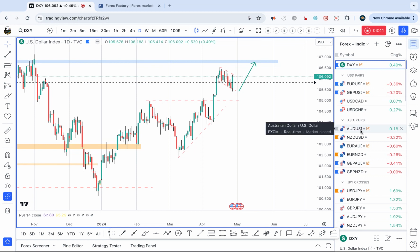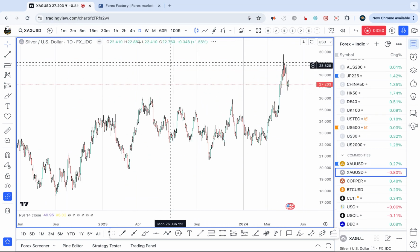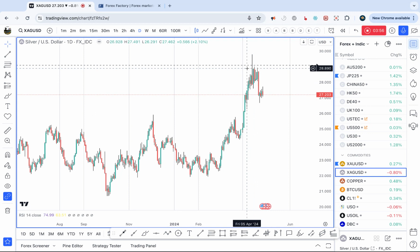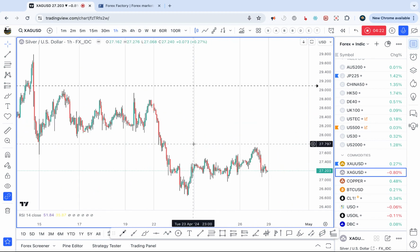And let's also take a look at silver. On silver, yeah, I did take trades as well, and silver has been on the uptrend so far. It had a pullback, quite a deep one, and it came to this support level. So I was thinking maybe this could be a good continuation to the upside, but it might be a case that it is still not that strong, or it hasn't got too much momentum to push it higher.